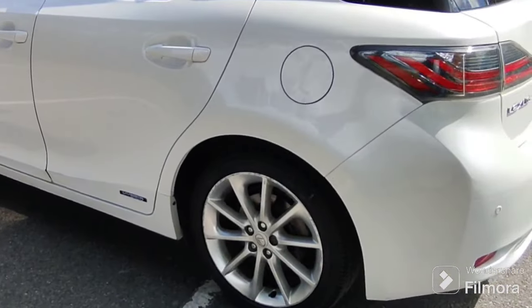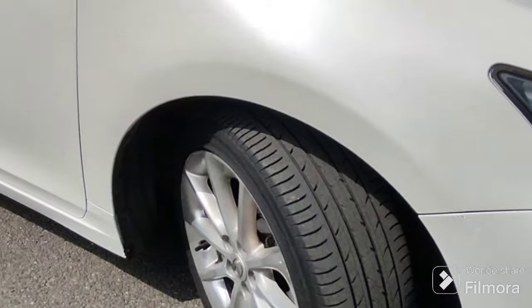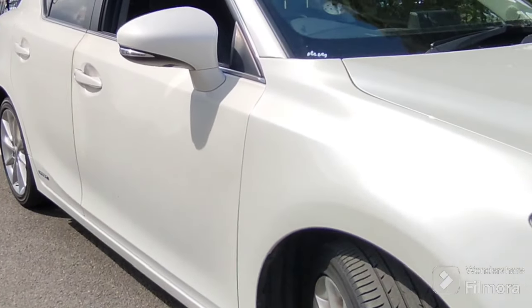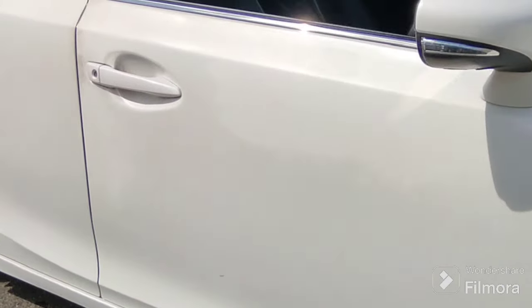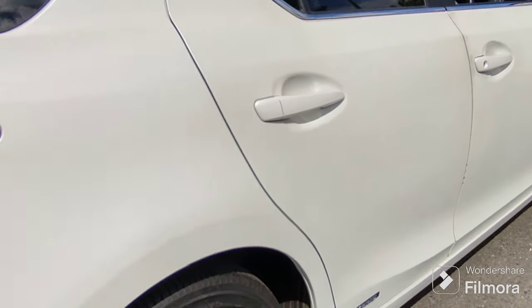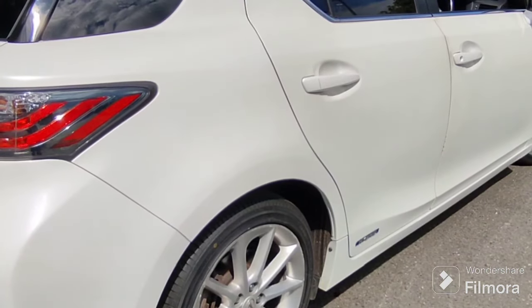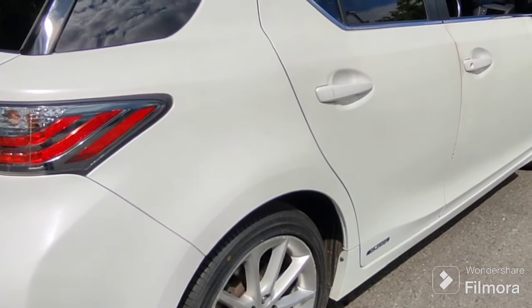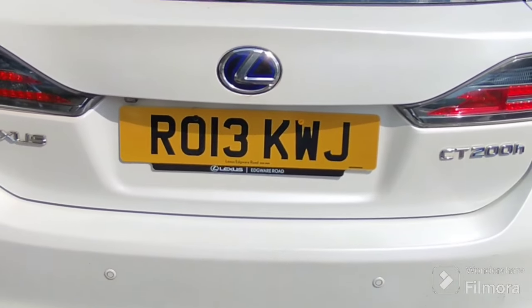A bit of yellowing to the headlights as per normal. Tires are really good on this side. You see, look, the paint is a bit dull, it needs a proper polish. It is absolutely matte as anything. I suspect it may have been painted at some point, and this has got that deep pearl look to it, so it's going to be a hard job trying to get that back to perfection. And at the back it's much better.